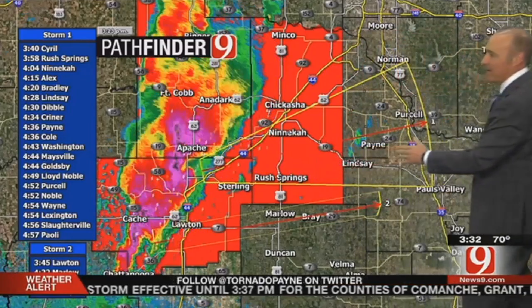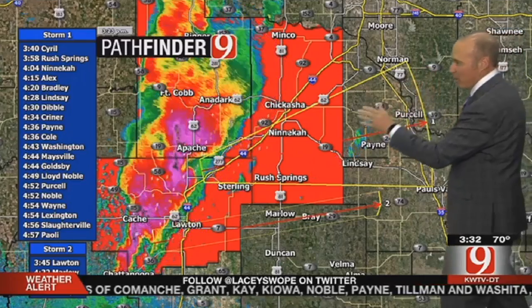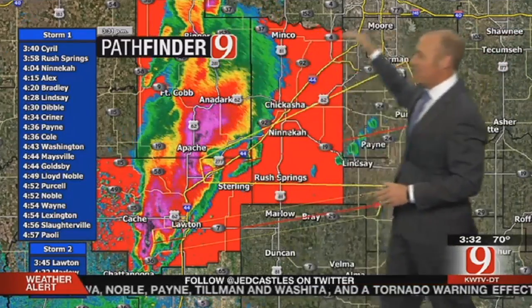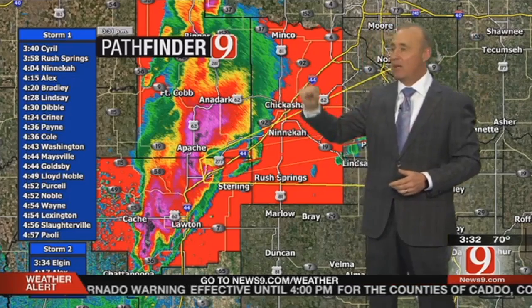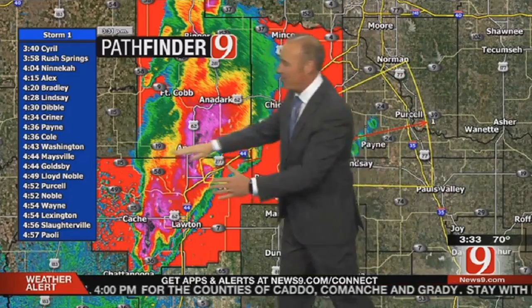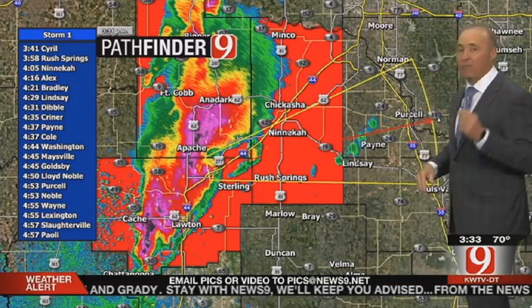I think it comes into northwestern Garvin County. I think it comes into Cleveland County. And right now, unless it really ramps up to the north, this is going to stay south of Moore. That's what I'm thinking right now. You're going to get some rain out of this. Might even have a little hail because the hail is going to be ejected and lofted up. But I think the main dangerous part of this storm is going to stay south of Moore, and it's going to try to stay south of Norman.